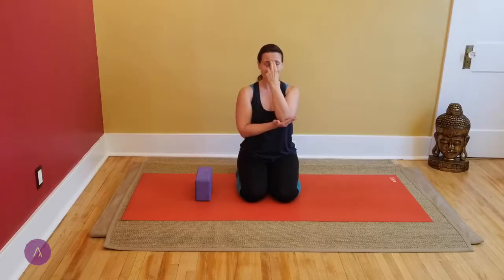And then with your thumb, block your right nostril, close it, and inhale slowly through the left. Close the left, open the right, and exhale through the right. Inhale through the right. Close, exhale through the left. Inhale through the left. Exhale through the right. Inhale right. Exhale left. Inhale left. Exhale right. Keep going. Find your own rhythm.